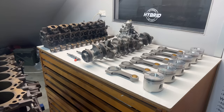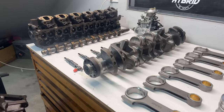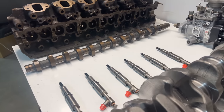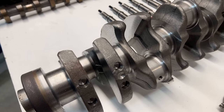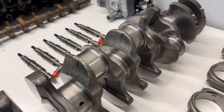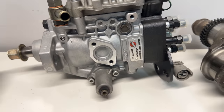The head is a 1HDT head. And again, this head's come off a turboed motor, which makes it more resistant to cracking than the 1HZ head. Conrods are forged, H-beam 1HDD conrods. Doesn't actually really mean a lot to me. It'll handle over 1,000 newton meters of torque, apparently.